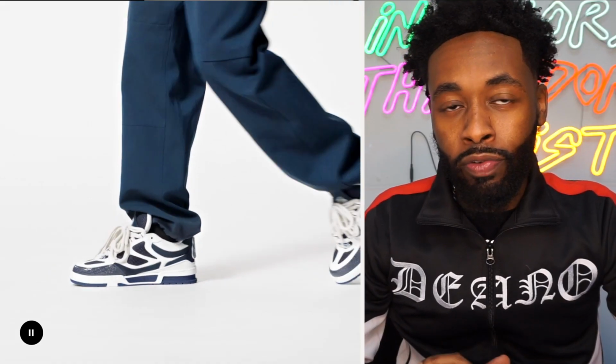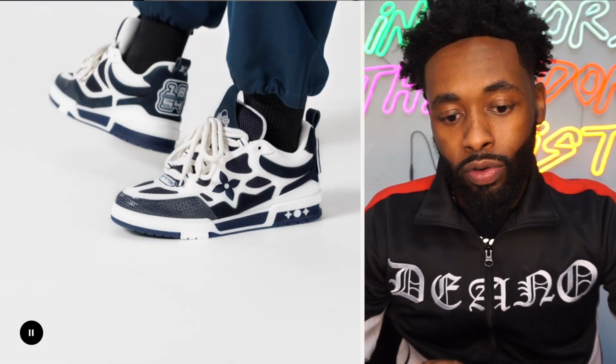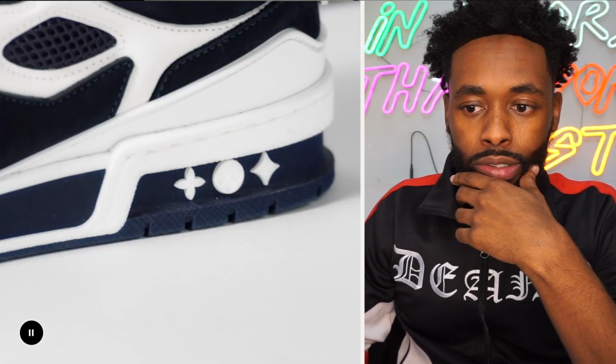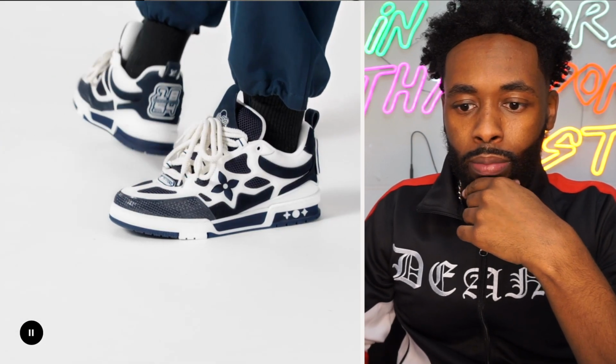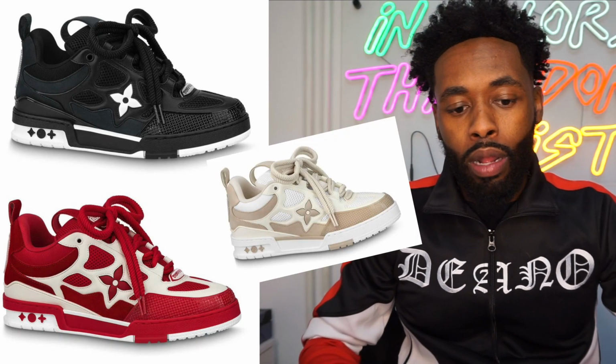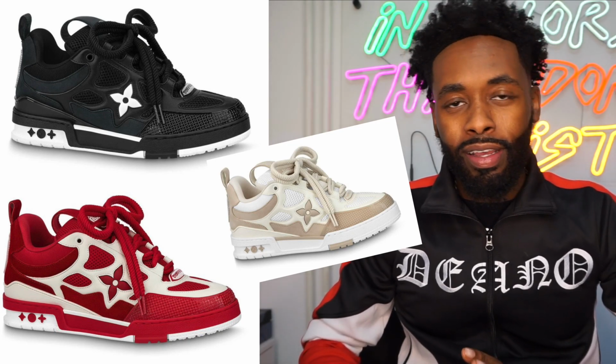I really want to get into the shoe and just talk about how smart they did the design. I think these dropped back in December. I know they were from Virgil's, one of his last collections for Louis Vuitton. Rest in peace, Virgil. So they came in 4 different colorways, and I believe it was black, blue, a red, and a tan. My favorite would probably have to be the red or the tan. The blue are cool too.